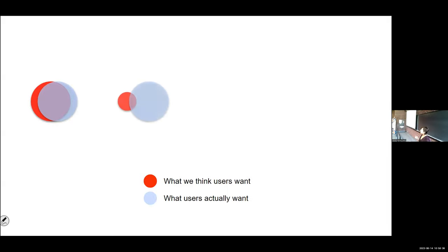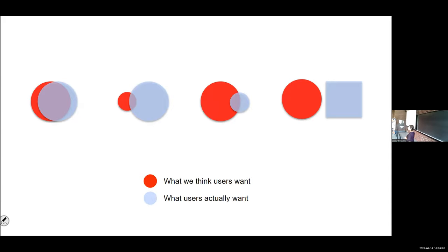But a lot of times what ends up happening is that what we think the users want is a very small section, and what the users actually want might be something more. But what's interesting here is that this could also happen, right? What we think the users want is maybe A, B, C, D, E, but what they are looking for is a very simple solution, right? And then this may also happen, where we are worlds apart, right?